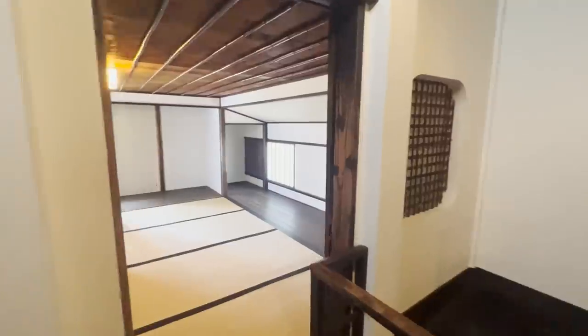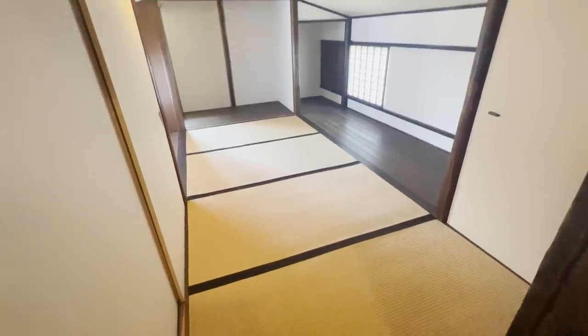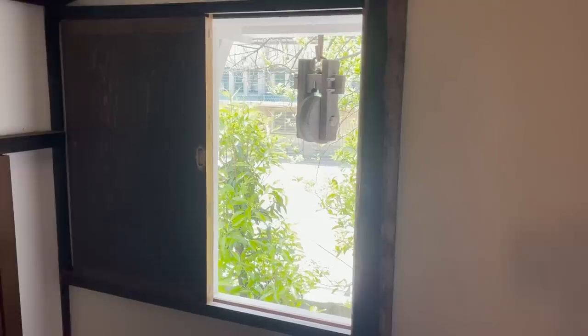What do you think the theme is for the next room? The answer is a boat. This design was adopted as there is a small river flowing nearby.